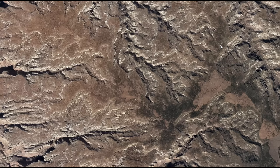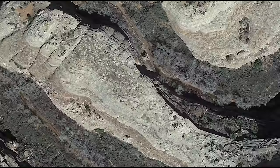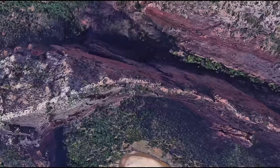I had no idea what this place was called, but I had an idea of where it might be. So I started looking on Google Earth, and I searched for hours and hours and hours. Nope, not this, not that either. No, no, no. Definitely not that. No, that's literally just Angel's Landing.